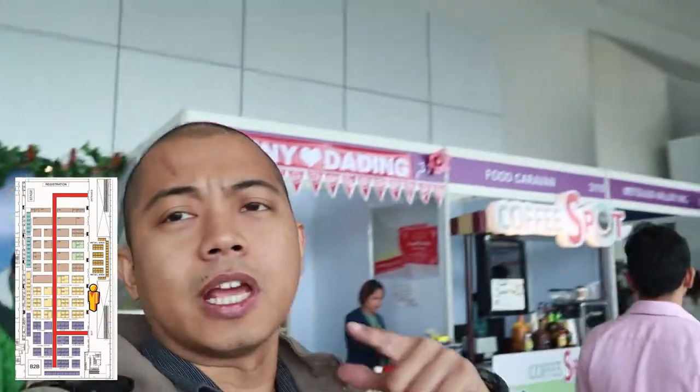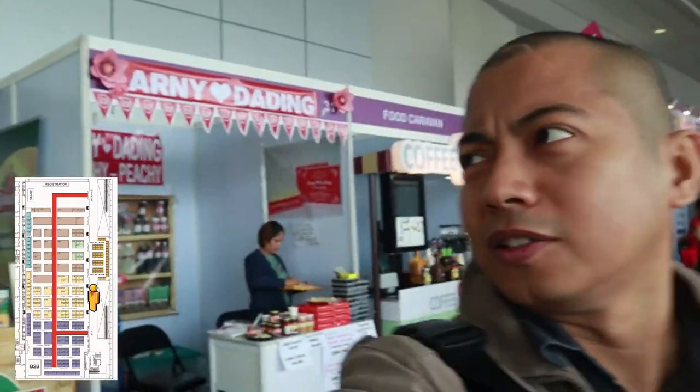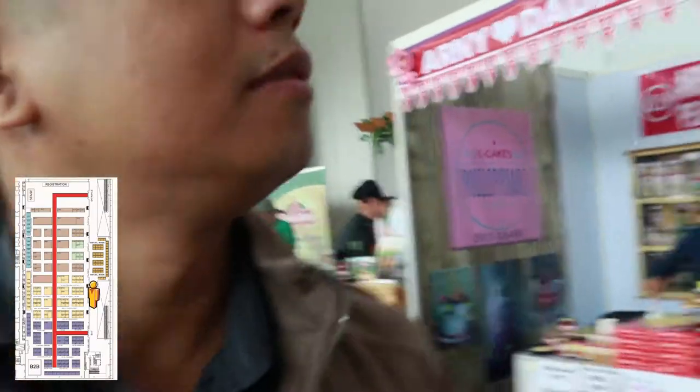We are outside, before the registration on the second floor, and you can see some Filipino artisanal food stalls. Well, not all Filipino. The center stage is around Filipino artisans, you can see that. Food caravan. Metolius Valley. There's a vegan group here. Pitmasters, whatever that means. Chips.